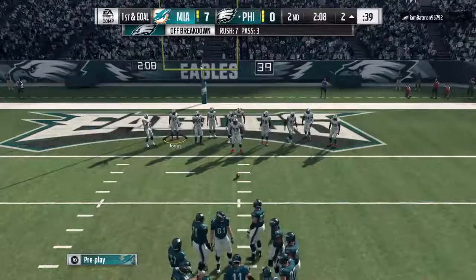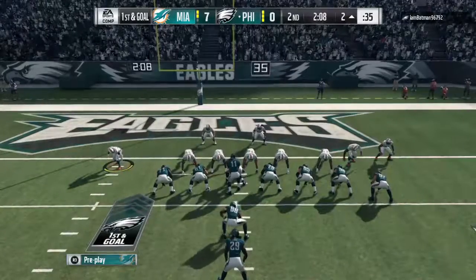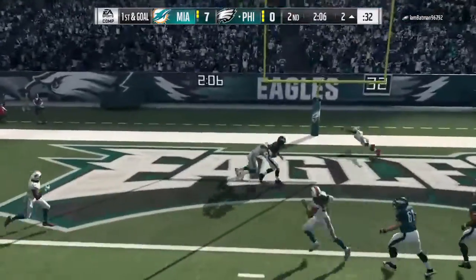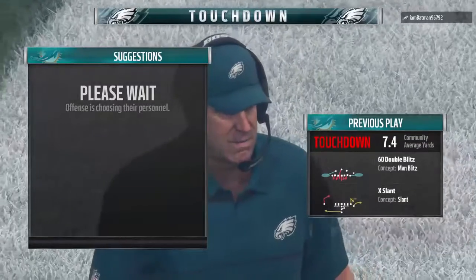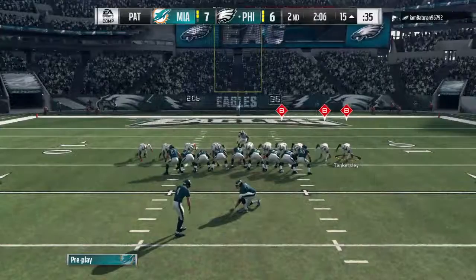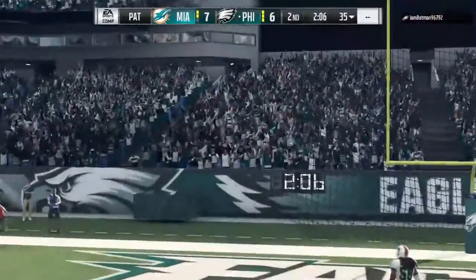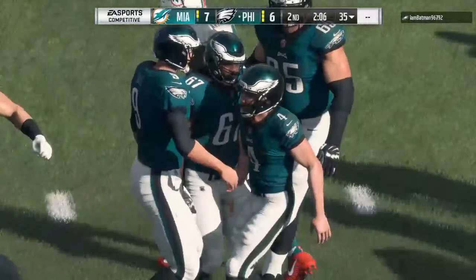And the offense readies for play number 10 of this series. Now they'll throw it. Wentz. And this is caught. Touchdown, Philadelphia. Alshon Jeffrey, a 2-yard touchdown grab. And the Eagles are within an extra point of tying this thing up. And it's no good. He misses the extra point, and this remains a 7-6 game.